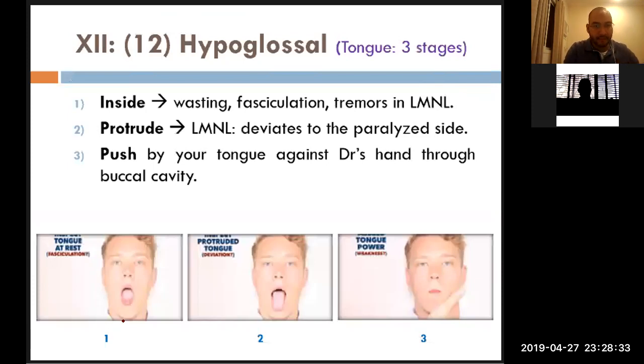So here, the tongue is inside, and you are checking for fasciculation, tremors and wasting. Then ask the patient to protrude the tongue: any deviation of the tongue or not? If weakness is on this side, the deviation will be to this side. If weakness is on this side, the deviation will be to this side. And lastly, checking the tongue through the buccal mucosa of the patient.